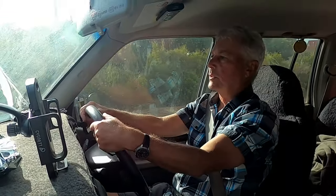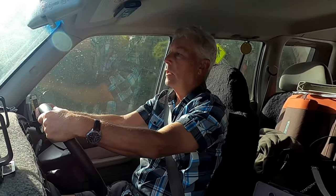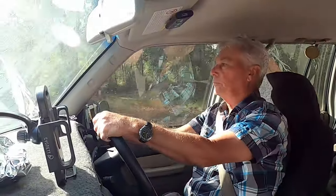Well, we're on our way home after spending 5 days at Denmark. We thoroughly enjoyed our stay in Denmark, and I just wanted to say I managed to catch some herring. There's a rock just south of Lion's Lookout, but I'm not going to tell you exactly where. Caught herring there every day, but don't tell anybody.